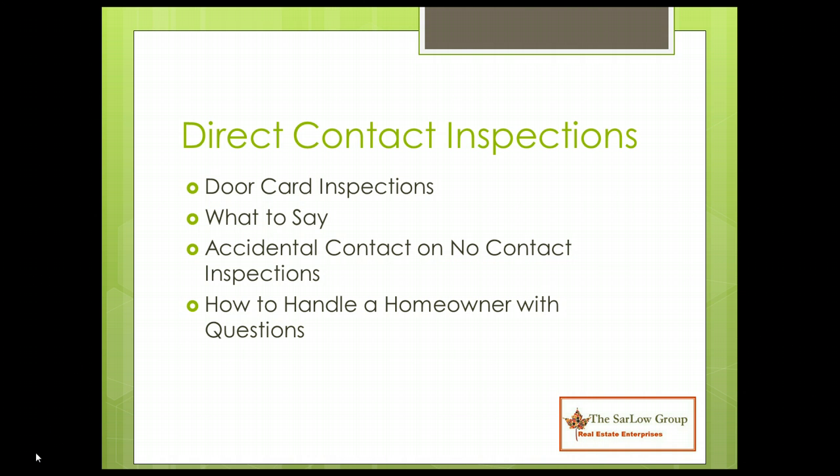"Hello, my name is Rachel. I'm a representative with your mortgage company, just conducting a quick occupancy check on your property. If you would give your bank a call, it would be greatly appreciated." At that point, you can hand them the card and then be on your way.